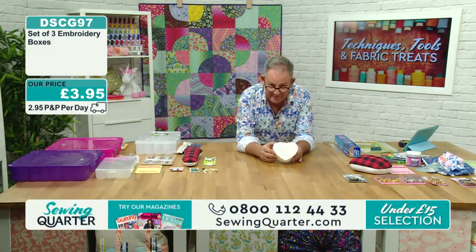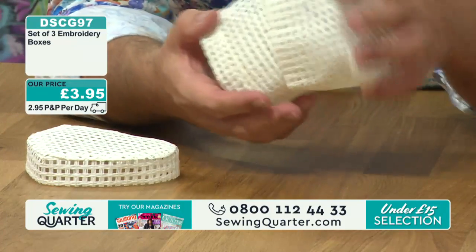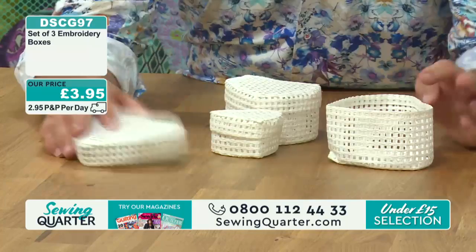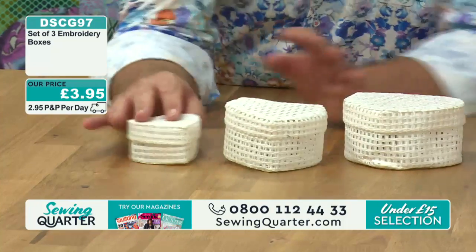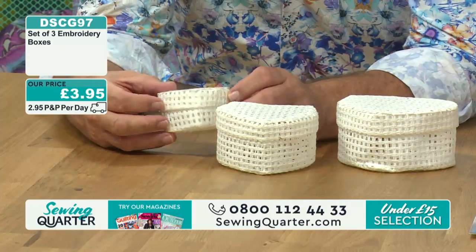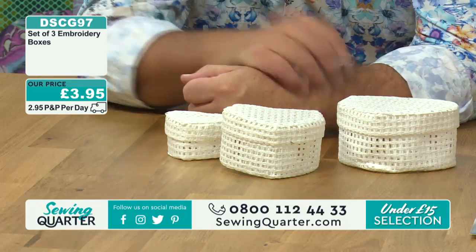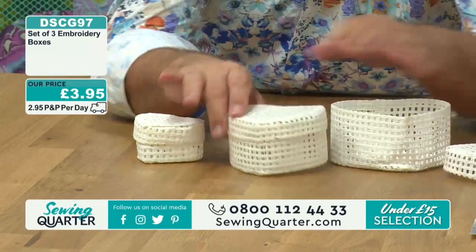Now, look at this. What we love about this is, look. Heart within a heart within a heart. Now, I think they look cute just like that. And you have them in storage. You could have your cotton wool balls or your cotton tips on your dressing table. But look, you could do lovely big embroidery cross-stitching on there, couldn't you, to decorate them? How lovely are those? Never been on air before. They're £3.95. And you get all three. And if you're not using them, you can just put them in each other like that.